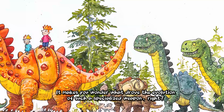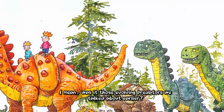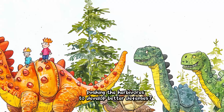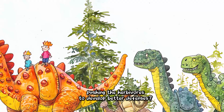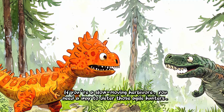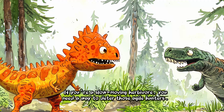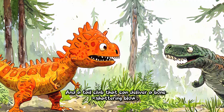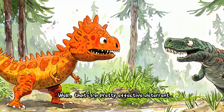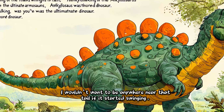It makes you wonder what drove the evolution of such a specialized weapon, right? I mean, was it those evolving predators we talked about earlier? The ones that were constantly upping the ante, pushing the herbivores to develop better defenses? It's very likely that those predators played a huge role. If you're a slow-moving herbivore, you need a way to deter those agile hunters. And a tail club that can deliver a bone-shattering blow, well, that's a pretty effective deterrent. I'll say. I wouldn't want to be anywhere near that tail if it started swinging.